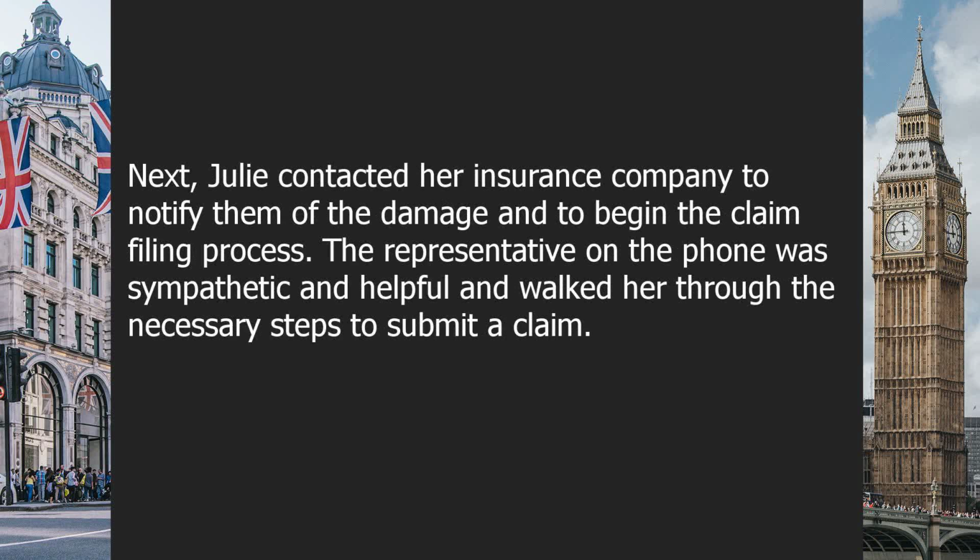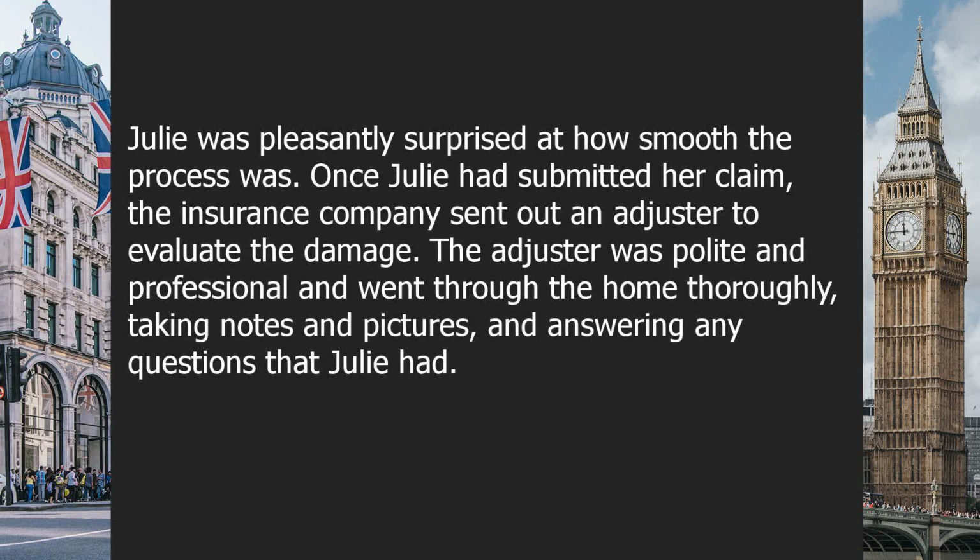Next, Julie contacted her insurance company to notify them of the damage and to begin the claim filing process. The representative on the phone was sympathetic and helpful and walked her through the necessary steps to submit a claim. Julie was pleasantly surprised at how smooth the process was.